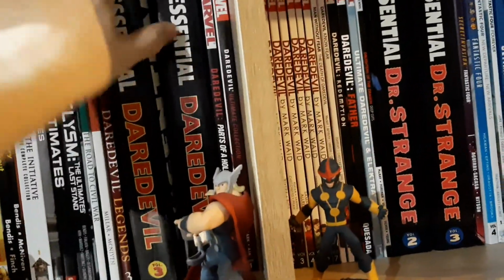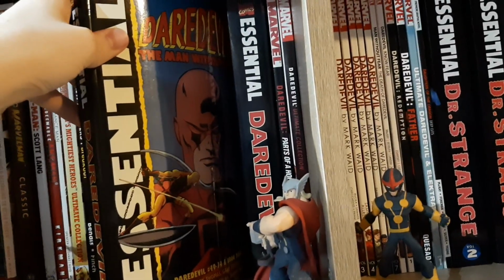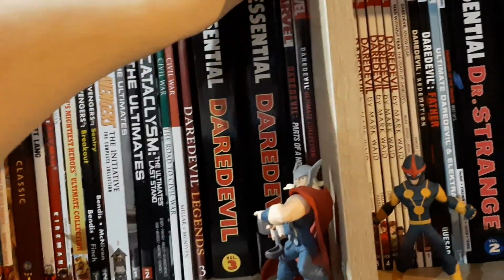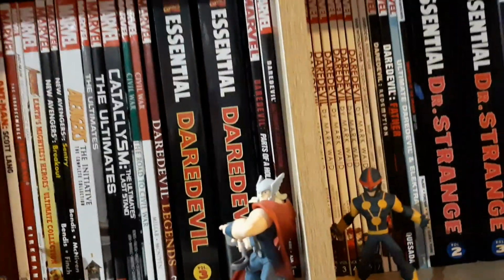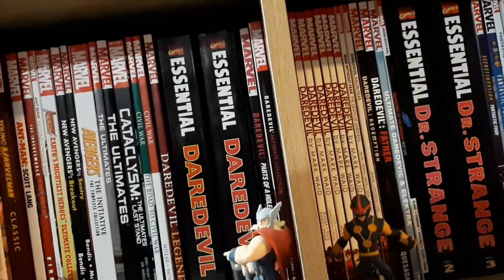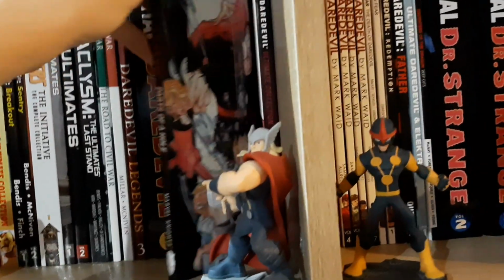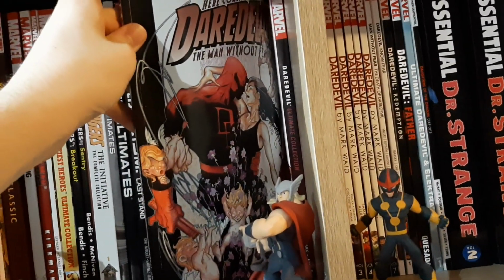Next we have some really classic Daredevil by Roy Thomas and Stan Lee and stuff like that. And Gene Colan, who's an excellent artist, and you should look at some of his artwork because he draws a really mean Daredevil, and I love it. Daredevil Parts of a Whole. This is the first appearance of Echo. This is by Joe Quesada and Mack.